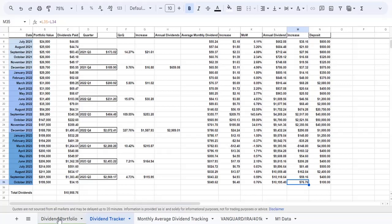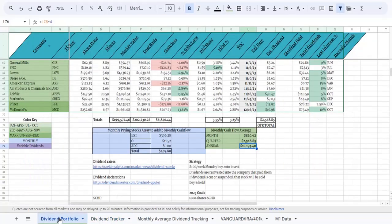So that's pretty much what I wanted to show you, the big news of those 3 sales with Kellogg's, ADC, and WP Carey, and showing you where I put that money. A lot of this will give me a little bit of a break in my taxes as well, and it looks like it's raising my monthly cash flow average too.